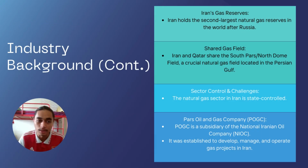After Russia, Iran holds the world's second-largest natural gas reserve. Iran and Qatar share a crucial area in the Persian Gulf, particularly the South Pars and North Dome field. The sector is controlled by the state and is impacted by geopolitical tension and change in the world market.